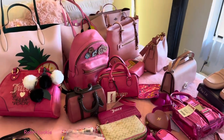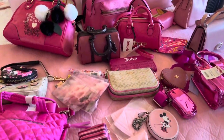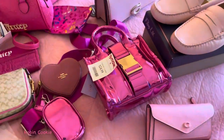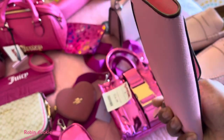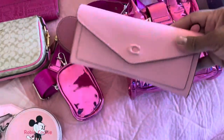I have a few new accessories. And of course your girl picks up stuff as she goes along. Oh, and by the way, this Wynn wallet, I love this wallet. It's long. I should probably try to find me a smaller one.